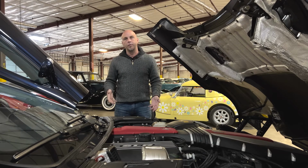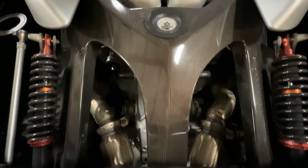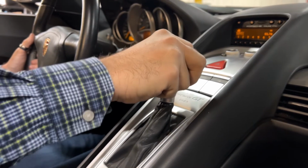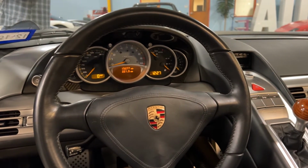When you talk about the driver's car that is the Carrera GT, you're talking about a car that has a real manual transmission. It's one of the things that people really love about the Carrera GT. It is a driver's car. It expects you to be a driver.